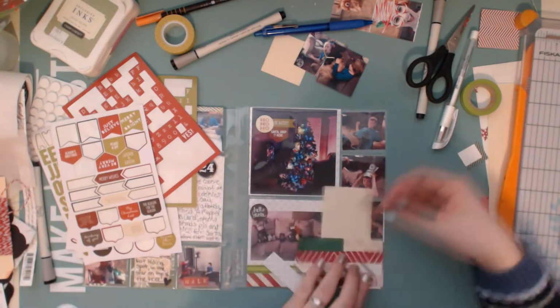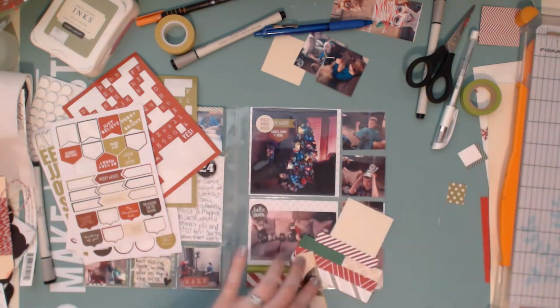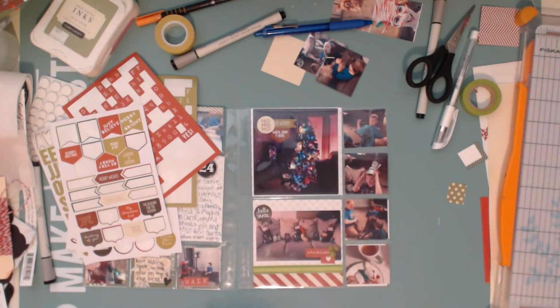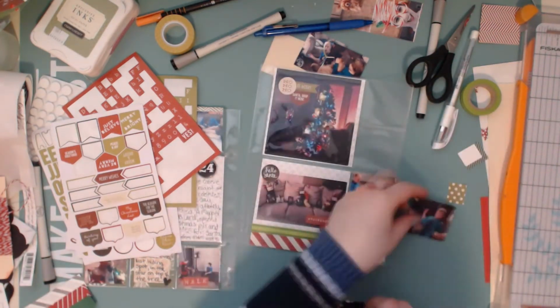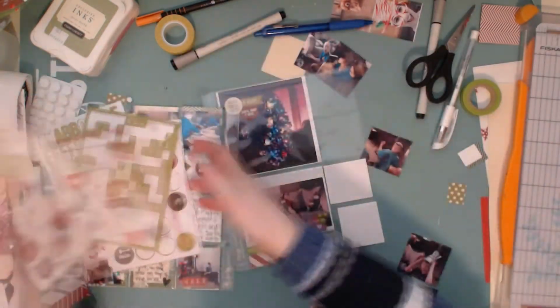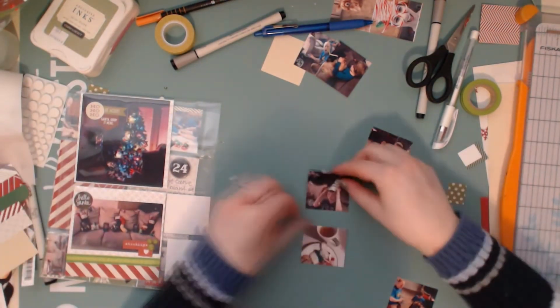Now I think I'm going to try to finish working on this piece here. And then I stop once again and set it aside, and I'm going to move on to doing these 4 photos. I do like keeping a cohesive theme, like background or matte paper.